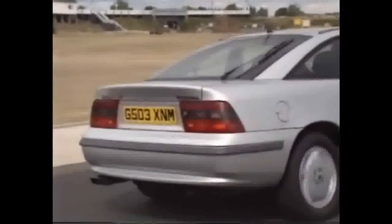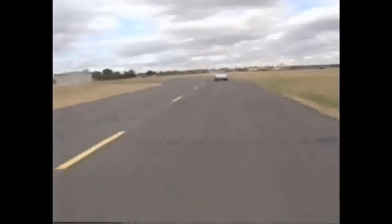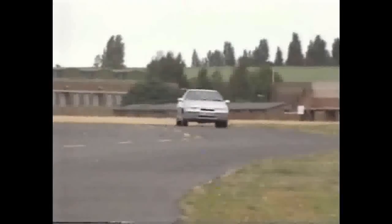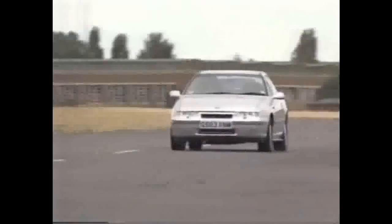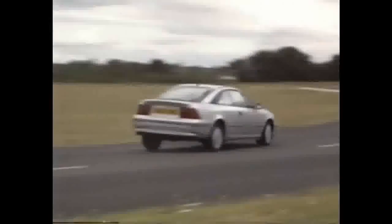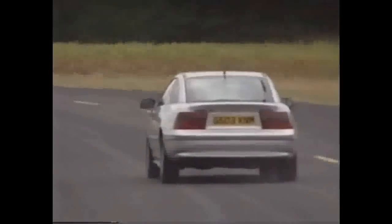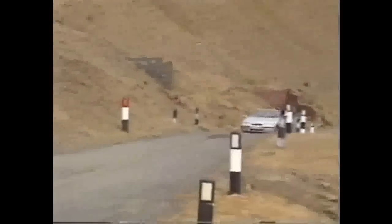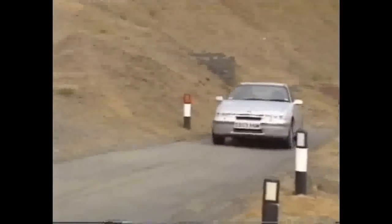So, if the product is right, the market is there, and Vauxhall have no intention of diluting the image of Calibra with cheap, low-powered versions, as Ford did with the Capri. But are the Calibra's good looks backed up by good handling? Well, on the track, I found high-speed cornering didn't give the sort of confidence I expected. But on the public road, it's different. It's hardly a sheep in wolf's clothing.